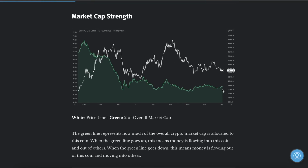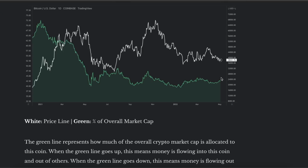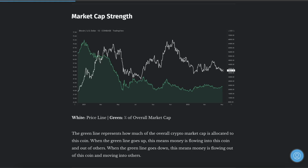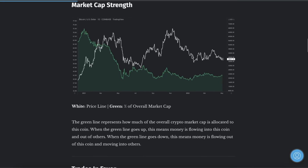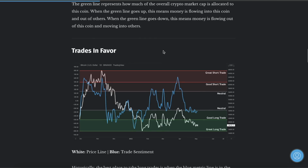Market cap strength. We are seeing over here that as prices go down, the market cap is still increasing and holding steady, just a little bit of a dip off the last 2 days right here. Overall, money is heading into Bitcoin. In the Ethereum video I just did, I showed you guys how hundreds of millions are heading into Ethereum as well. Okay, and they're looking for that break, and they actually already got it on Ethereum.